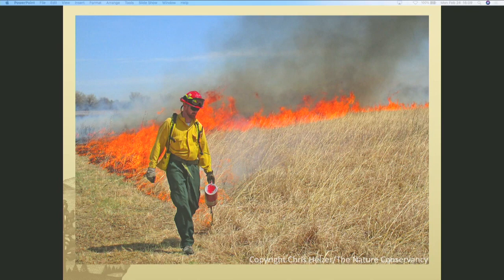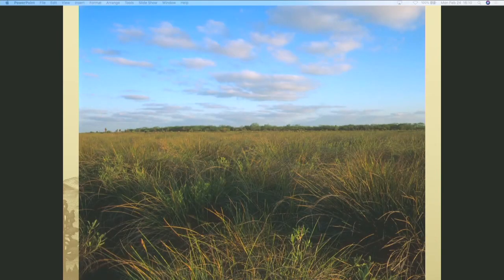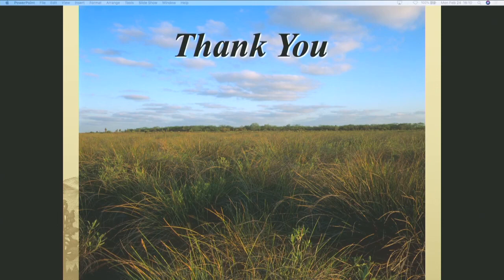But the fire is really going to be the main tool for us. That way, when visitors come to see the park, they can experience it like the soldiers saw it, but also be able to envision a wide open prairie and imagine two 19th century armies facing off, which really helps us to interpret the battlefield. And thank you for your attention.